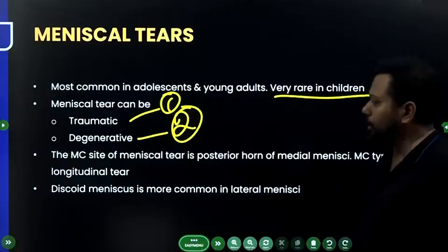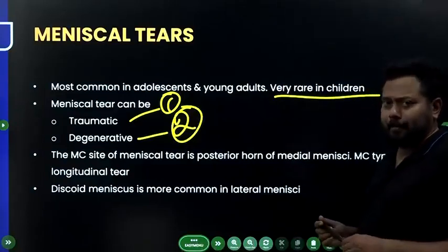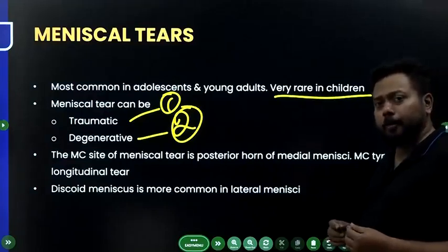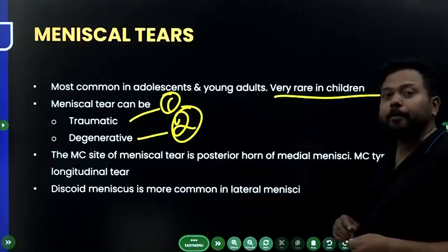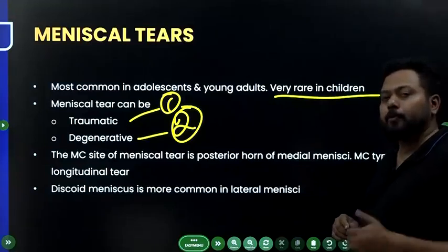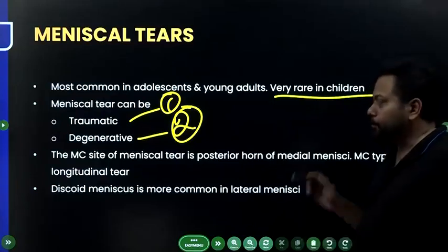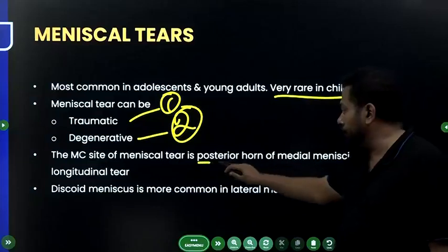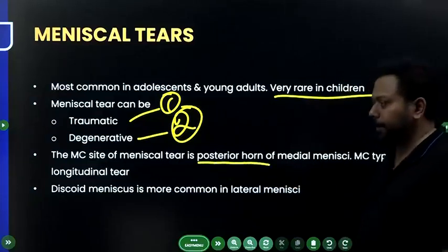Traumatic tear, the most common site of meniscus. See, there are two menisci, dear friends. Medial menisci, lateral menisci. Medial menisci is more prone for injury than lateral menisci. You should think why. Medial menisci is very tightly attached to the collateral ligaments and the capsule. Lateral menisci is not that much attached. So whenever some injury happens, the medial menisci is more prone. So the most common site is medial menisci, especially the posterior horn. So the most common site of tear is posterior horn of medial menisci.